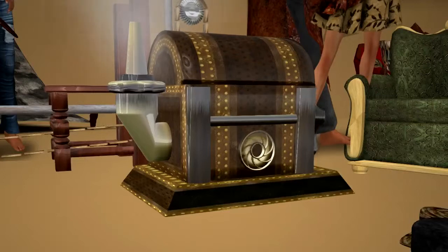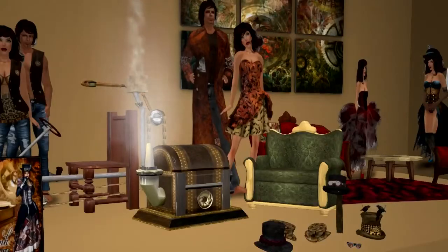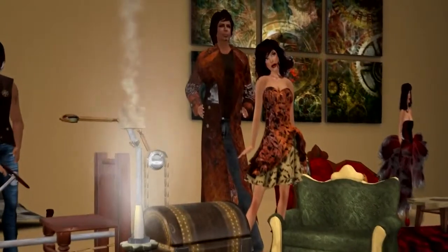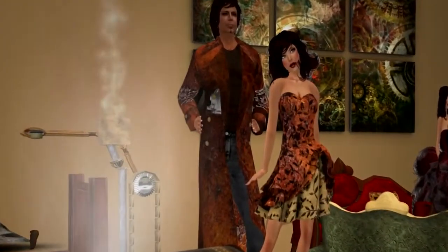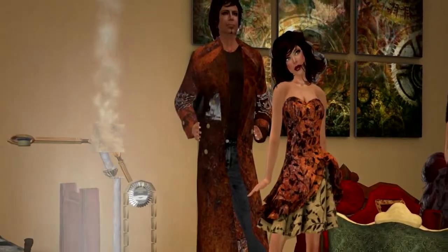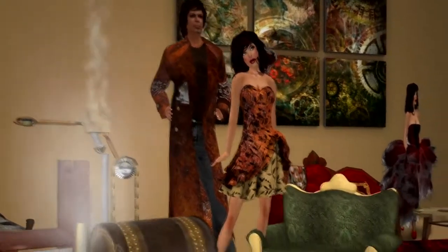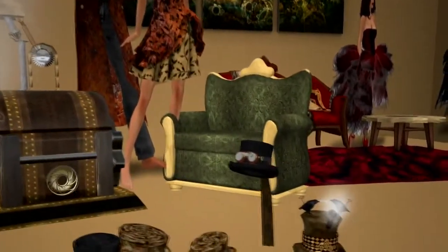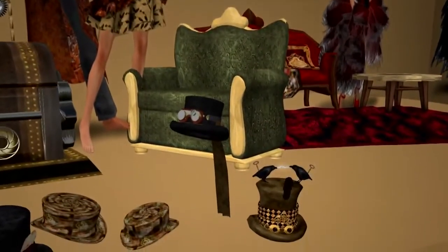Princess Oddities created two great outfits, one for him and one for her. He's wearing the steampunk duster, and hers is the steampunk Lolita. Next to them is a gift from Cloud Factory Designs. It's this great green chair. It's very comfy, a kind of chair to curl up with a good book.